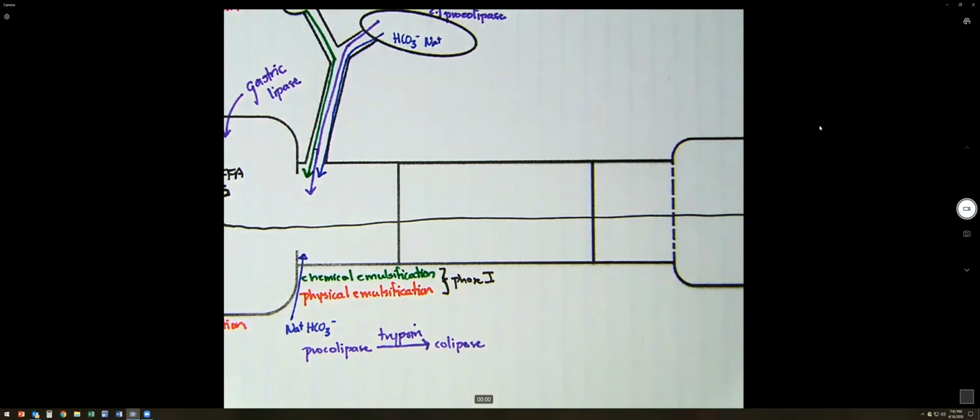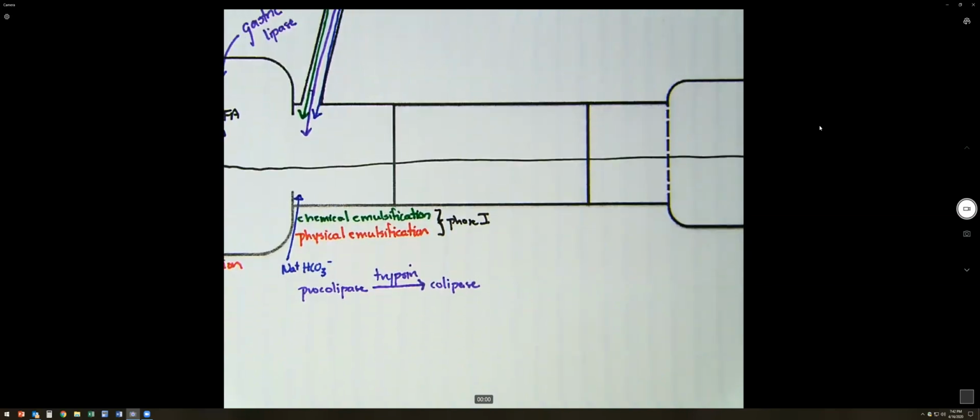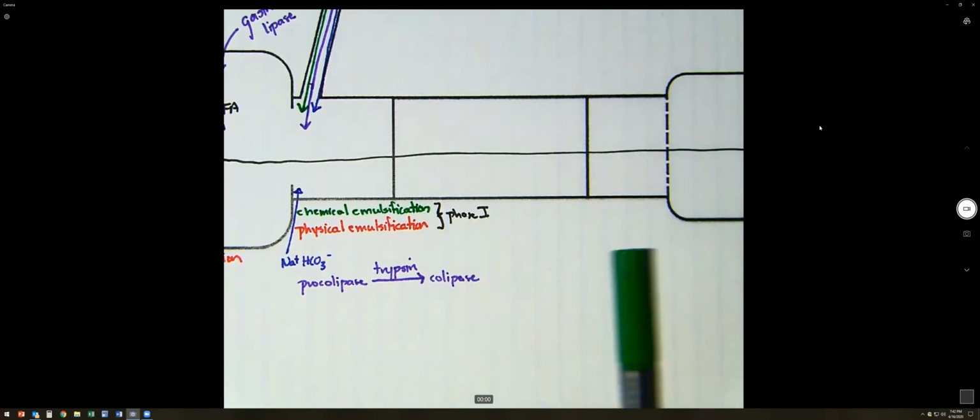What intestinal enzyme is required, like a step back, for procolipase to be activated to colipase, and that is enteropeptidase. You have to have enteropeptidase to activate trypsinogen to trypsin, so you can activate procolipase to colipase, so you can start to digest lipids. Okay, so really keep that in mind. That's an important thing. What we have with these enzymes is phase 2.